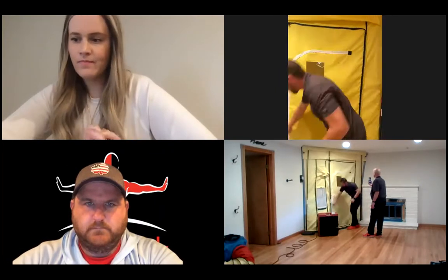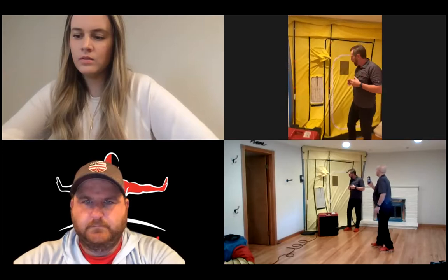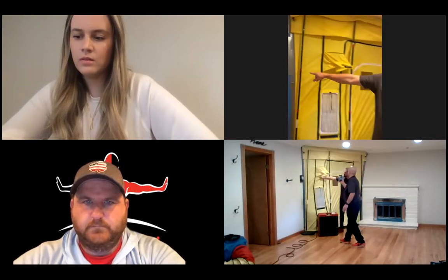We got this here for the job sheet. Very cool. We're going to show you the inside of this thing when we actually do the other setup. There's not a lot of room in there, so we show better when we have the larger setup going. Over here, this is the magnehelic.